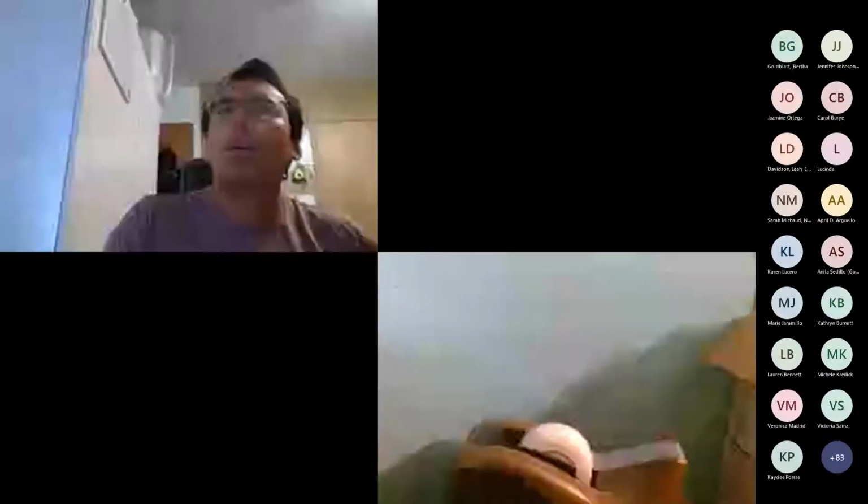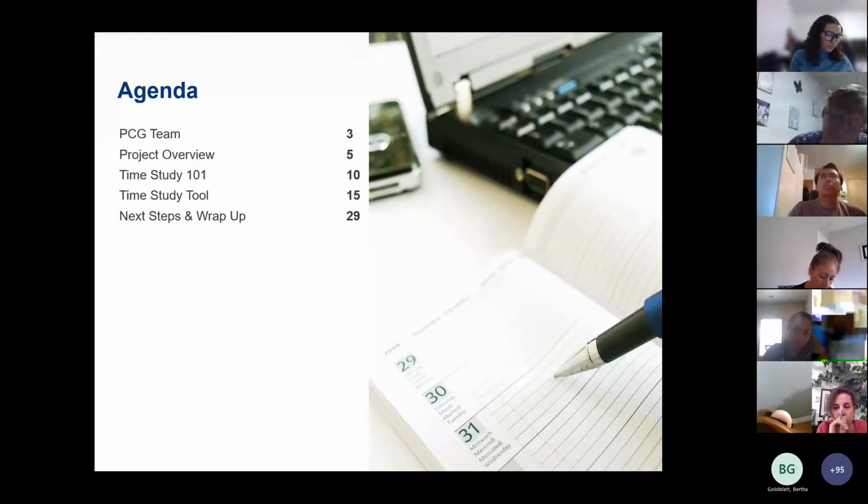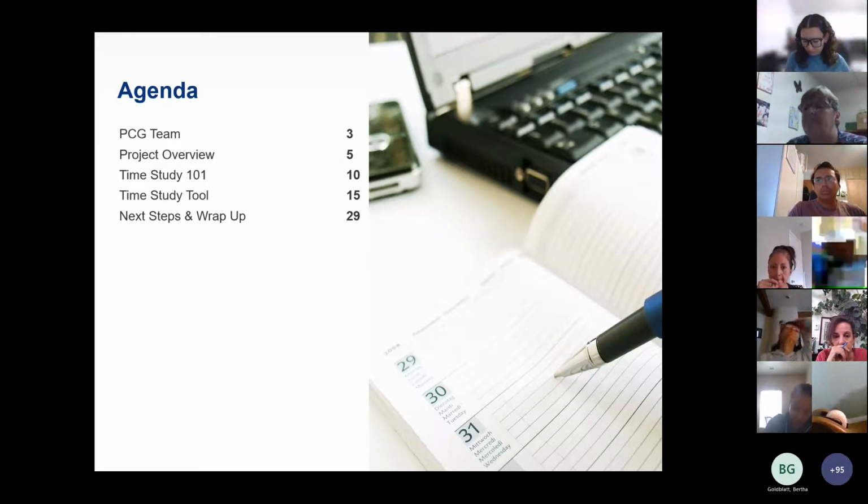chart and introduce you to the Public Consulting Group team who's working on this cost study with ECECD. We will go through an overview of the project, so the cost study itself. Then we'll delve specifically into the time study in a section I've called Time Study 101, essentially just general information, background, hopefully bringing you all up to speed on the time study overall.